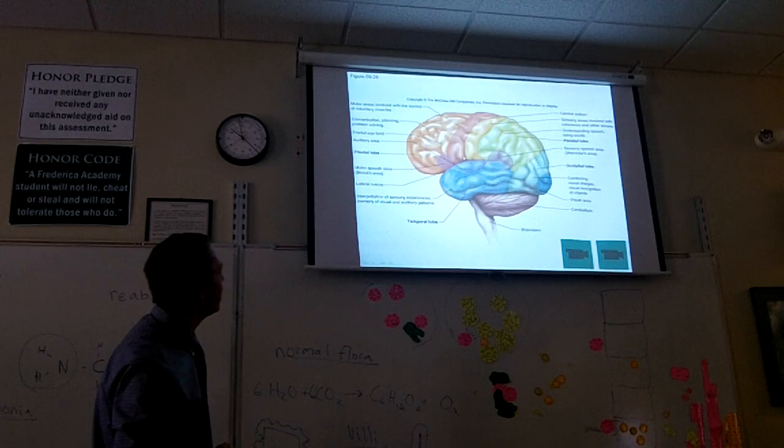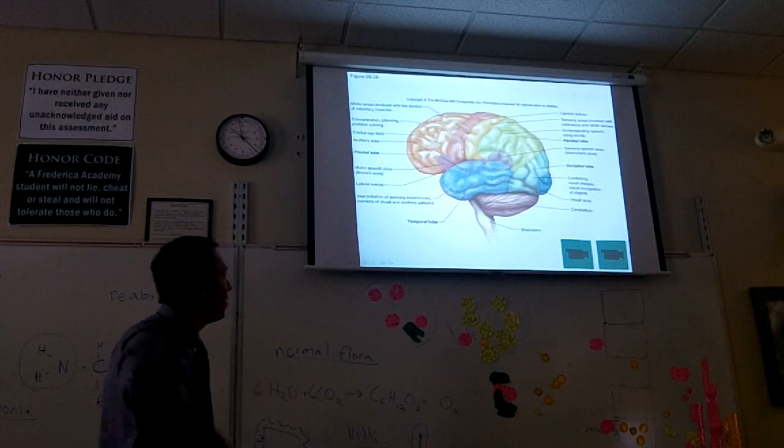Now this red part is involved in muscle control. If you touch it anywhere here with the electrode, your muscles move.